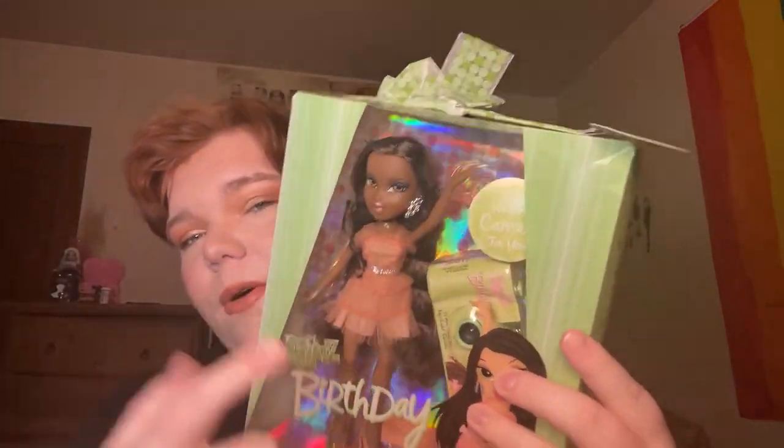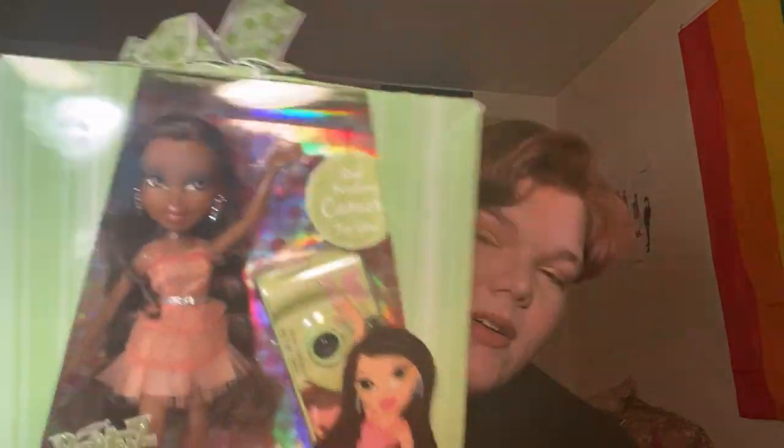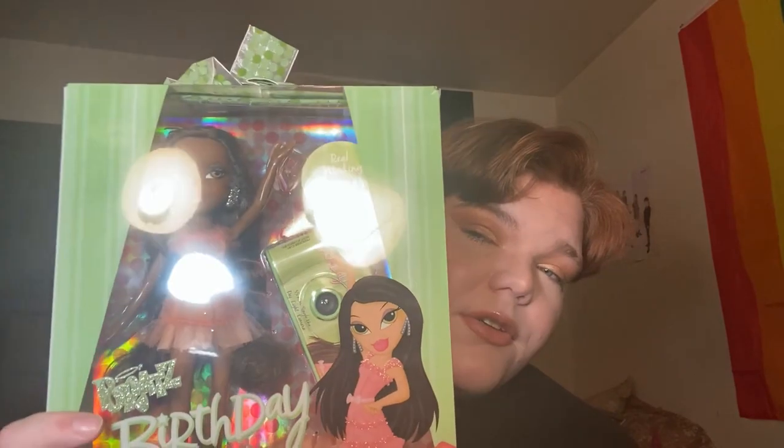So yeah, I would love more Bratz jewelry, because I only have a couple pairs of earrings and a couple things for photos. So I will be using these for a photo. And I like the holographic background. It's cute. So yeah.